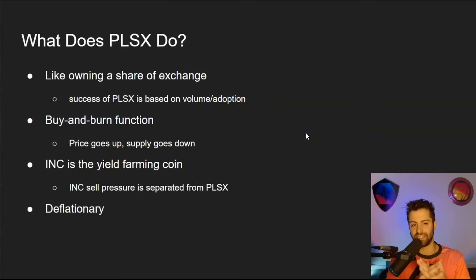And finally, this is a narrative that some people like. PLSX is deflationary. I've already mentioned this. So what does that mean? The total supply of PLSX at launch, at the very beginning, at the inception of PulseX.com, was the highest it will ever be, and the total supply will only go down over time. And why is that? Well, obviously it has to do with the burn part of the buy and burn, okay? So there's no more new coins minted. There will be no more new PLSX ever minted. There's no way to generate more PLSX. There is only a way to burn PLSX and make the supply go down, which is why PulseX is deflationary.